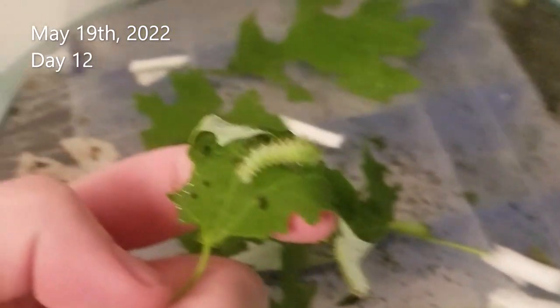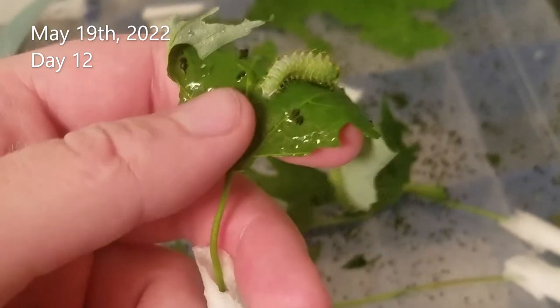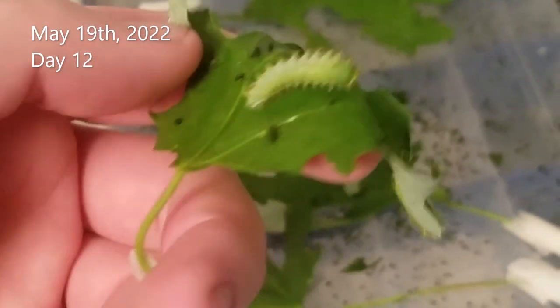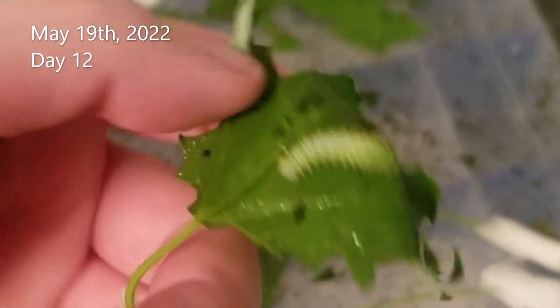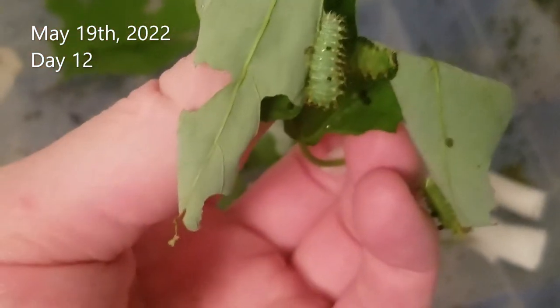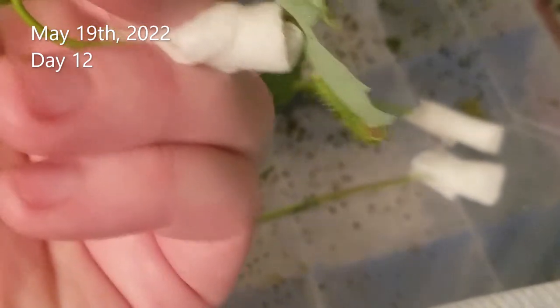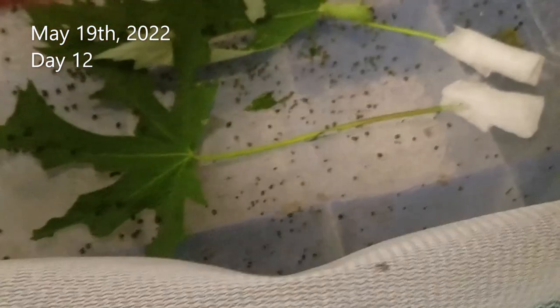Hey guys, today is day 12 or 11, since some of the babies hatched on Mother's Day and some hatched the day after. So here is how some of the Polyphemus caterpillars are doing. I believe that we're down to 8, which I thought we had 9. Or I mean, I thought we had 10 to begin with, but we might not have. I'm not really sure. But here's some of the caterpillars on this one.